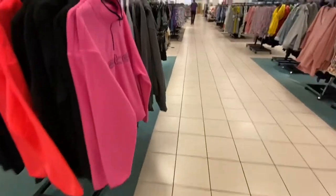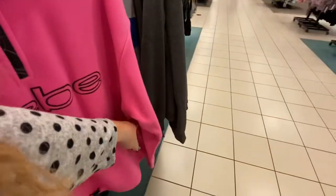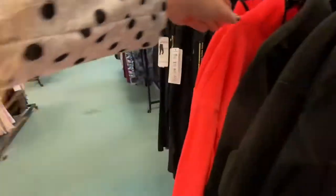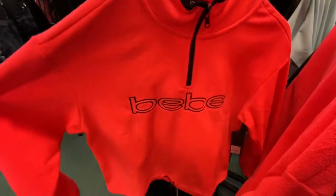So look at these bright colored BB half zip pullovers. I love this pink. But look at the bright orange. It's so cute.